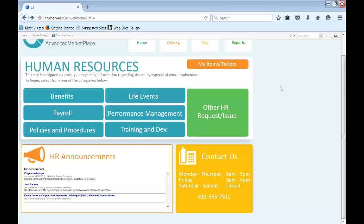But as you can see, when I went into the human resources area, this does not look anything like the service catalog. But it is. It is the service catalog. I mean, if you look back at what I was showing you in the service catalog, these are most of the categories. Not all of them.